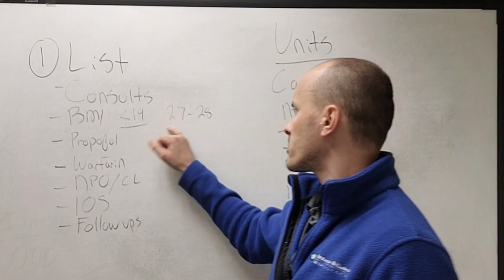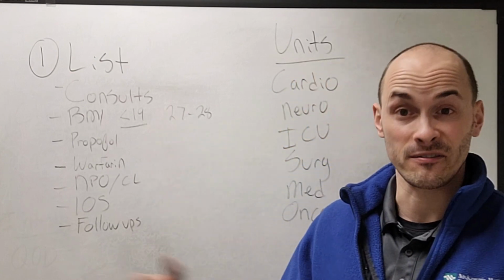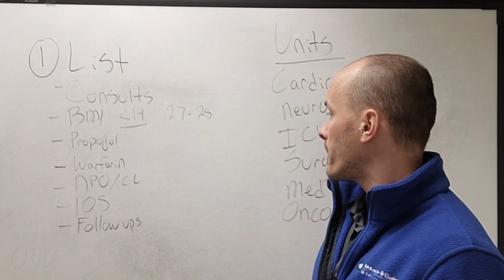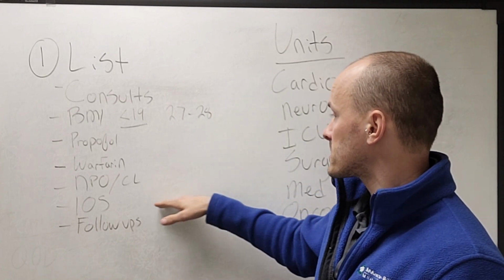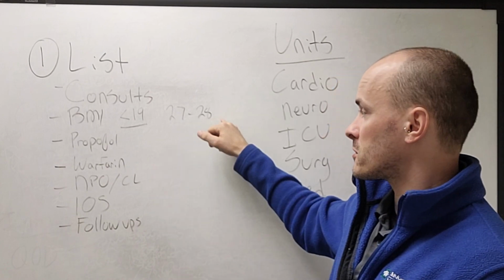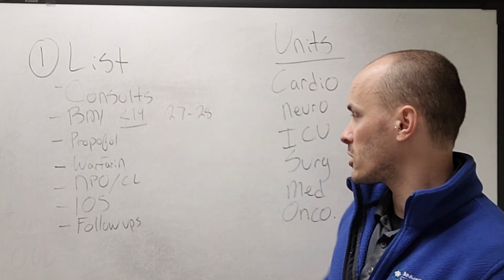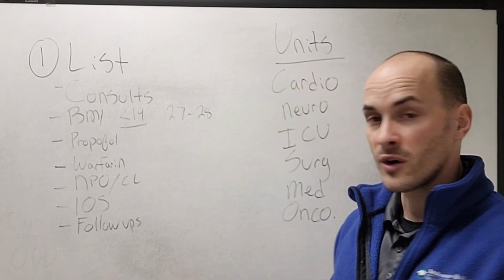Also, some of your malnourished, your BMIs, if there's a really low BMI, an 18, a 17, a 16, a 15, a 14, depending on how bad their BMIs are, you might put them in line with some of these length of stays or NPOs. I might see them after my consults and my tube feedings and my TPNs. I might go see the low BMIs and then do the length of stay, the NPOs, and then the follow-ups, something like that.